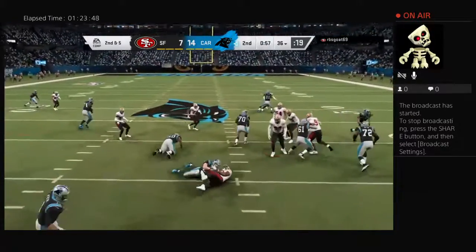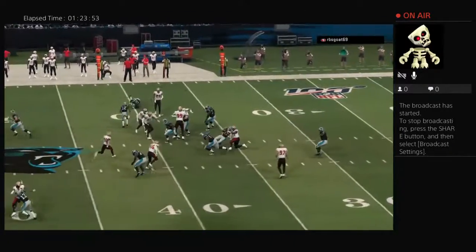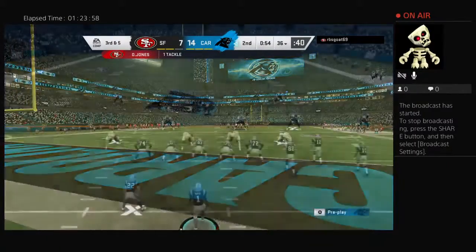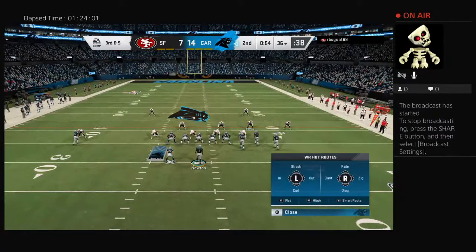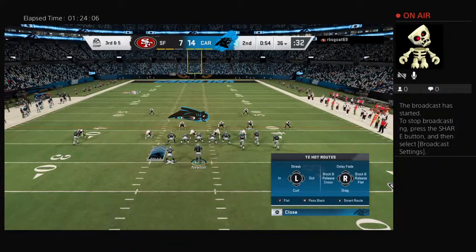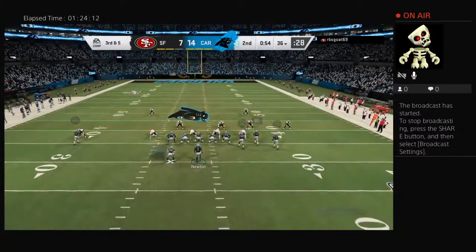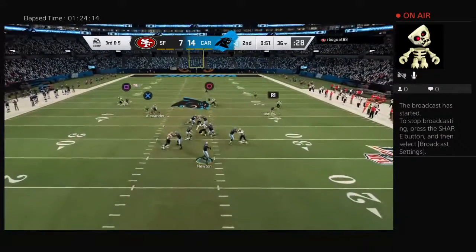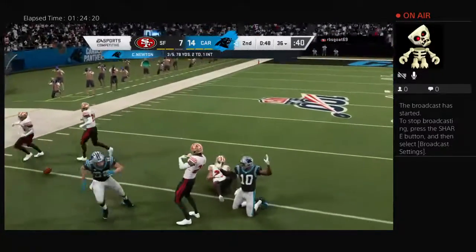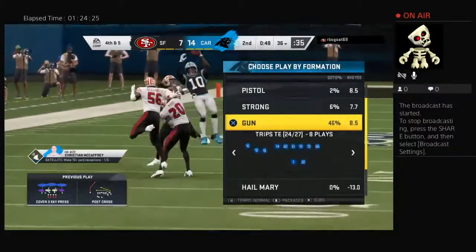Newton going to hand it off to McCaffrey. And this time not as successful as he'll get back to the line of scrimmage and no more. And the 49ers now going to use the first of their timeouts as they get the stoppage with a little over 50 seconds to go in the first half. From the gun on third down, Newton. And that'll be incomplete. Well, they took their shot all right, but it comes up empty, and it's fourth down.